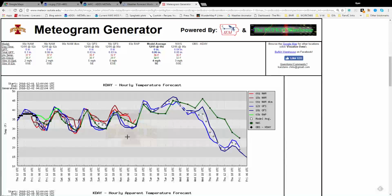So that's going to do it for Dayton, Ohio. I hope you've appreciated this different format we've gone with. And maybe next time we'll actually have some real serious weather to talk about, and we can look at a radar.